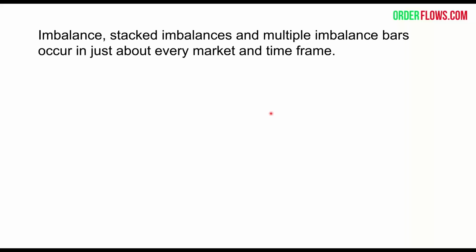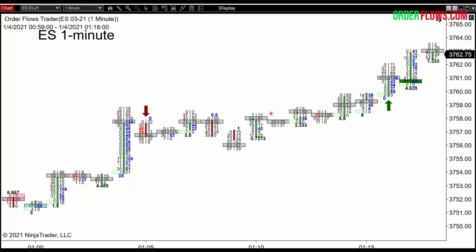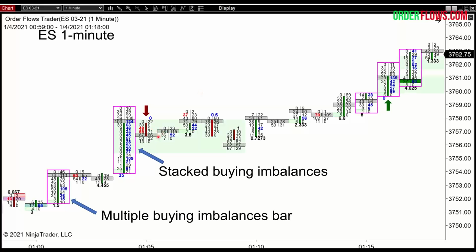Now, imbalance, stacked imbalance, multiple imbalance bars, they occur in just about every market and every time frame. So here's the E-mini 1-minute chart. This is in the middle of the night last night, okay? This is 1 a.m. Chicago time, European Open. You see a lot of buying imbalances. Yeah, that's nice to see. You have a nice stacked buying imbalance here. Yeah, that's great. The market went up. But you could have been alerted 3 points, not 3 ticks, 3 points earlier down here with the multiple buying imbalances. You just got to know what to look for, right?